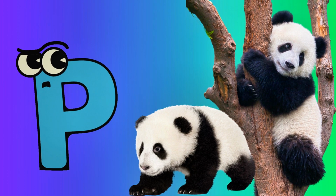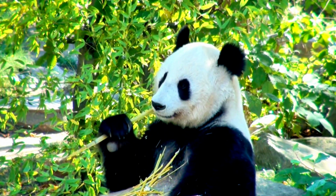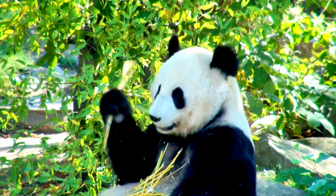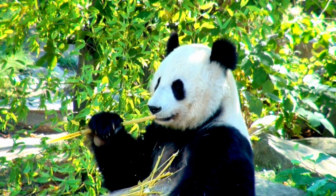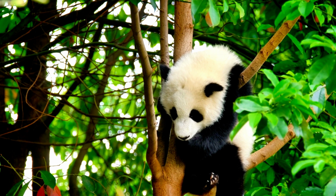P for Panda. Pandas eat up to 40 pounds of bamboo a day. Even though they are bears, they mostly eat plants and are known for being super gentle and cute.